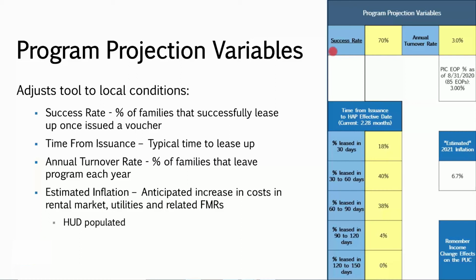The success rate is what percentage of families that receive a voucher actually lease up, right? The tool defaults to 70%. And from the majority of the PHAs that I work with, that number is significantly lower, but not all PHAs know how to even track how successful their vouchers are.